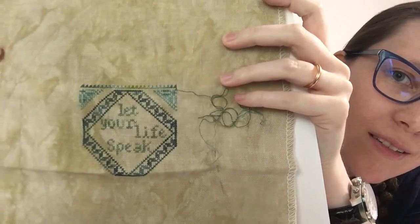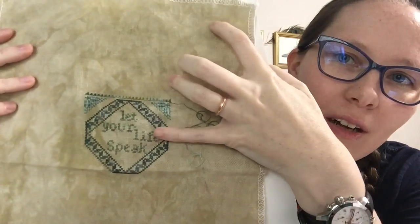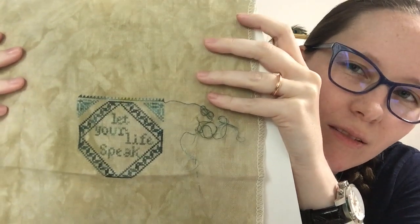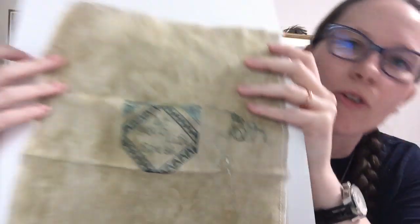I am loving the variegation. I changed the color of the words because the chart has them in brown. And I was like, brown's not my thing. Let's go for the green. Of course, naturally, I did not take the actual photo of it out of the bag, and it's a tight bag. Sorry. I was not prepared on that one. Okay, here we go. That's what it's supposed to look like. But yeah, coming along, slowly but surely.